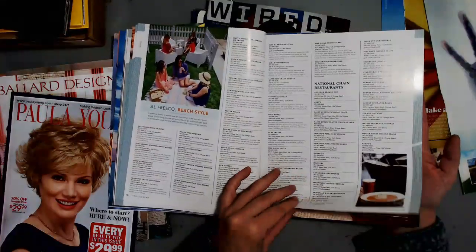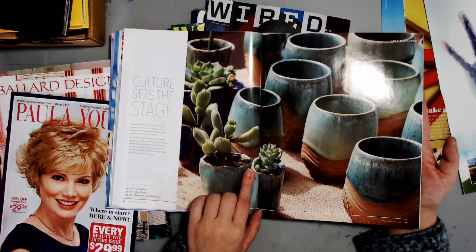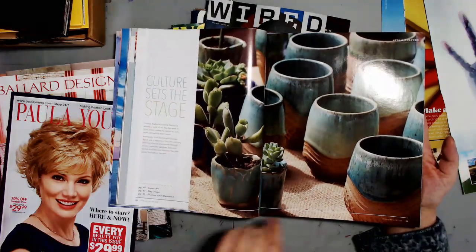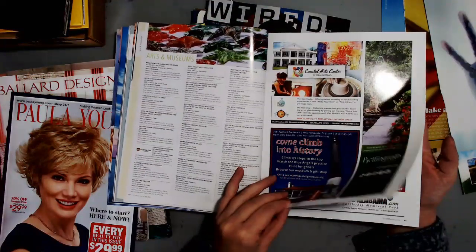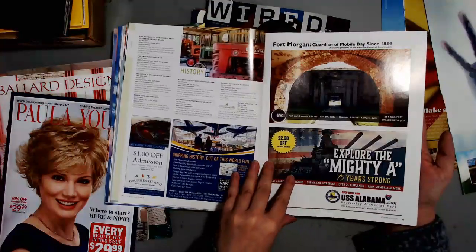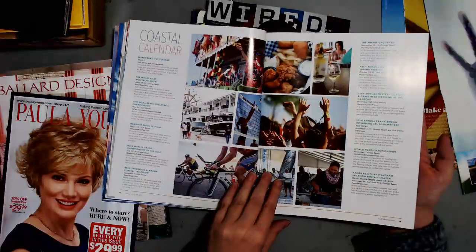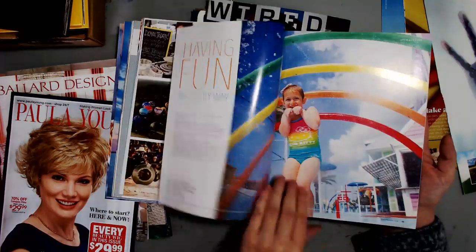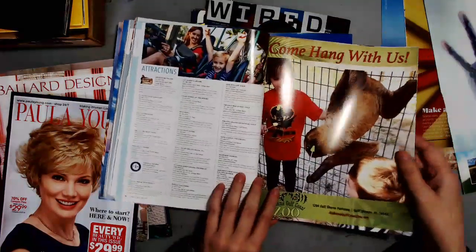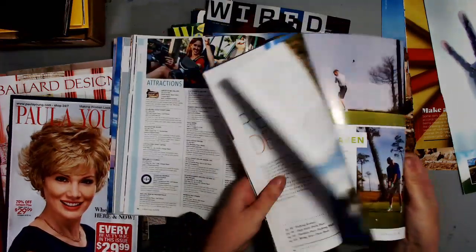So I'm turning pages and there's not a lot. Maybe the cactus might work. There's not a lot, and that's why I say this is going to take time. You're not going to be able to find a pile of stuff really, really fast. There's no one magazine that is going to do that for you.